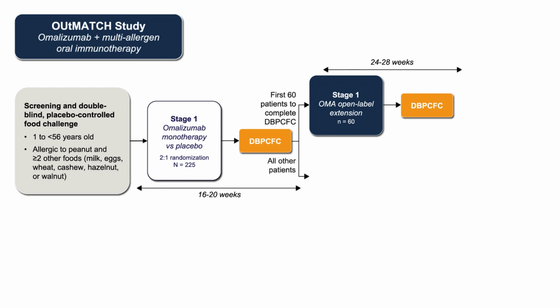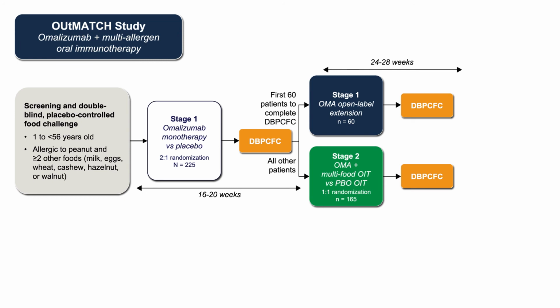All other patients who complete the food challenges at the end of stage 1 will then enter stage 2, where they will receive omalizumab plus multi-food allergen oral immunotherapy versus omalizumab plus placebo oral immunotherapy. Patients are randomized 1-to-1, and this will look at 165 patients over 60 to 64 weeks.